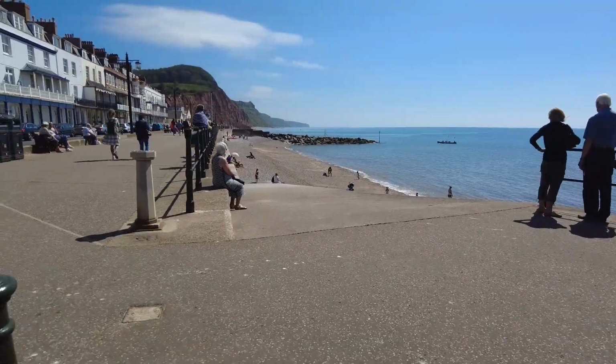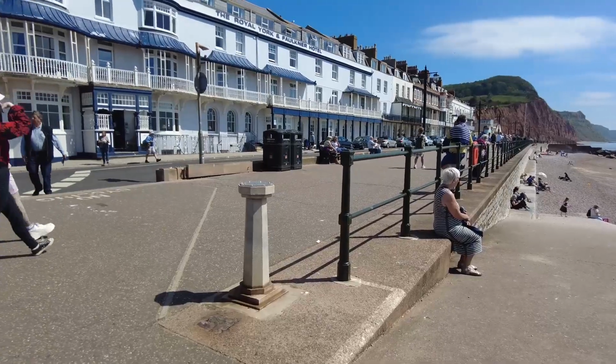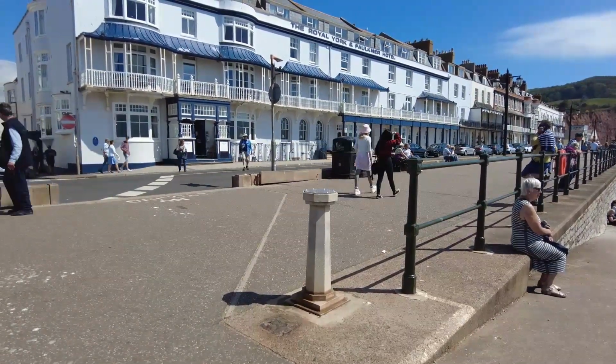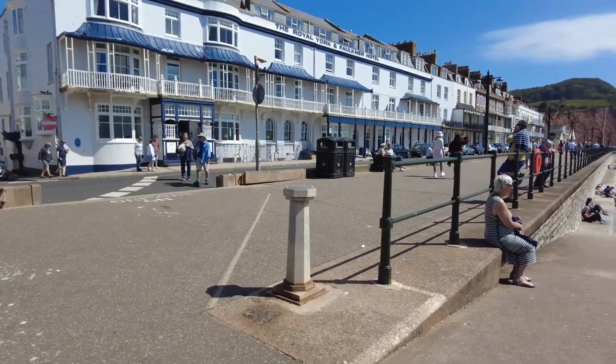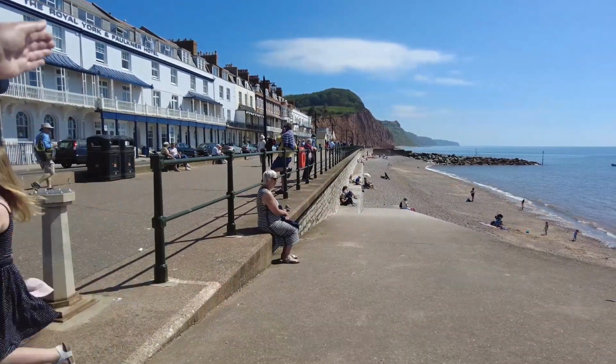You get a really good vantage point of the Regency style of these buildings from here, can't you? Absolutely. Royal York and Faulkner Hotel. Yeah, that was the first purpose-built one. And then you've got here a fabulous sweeping view.